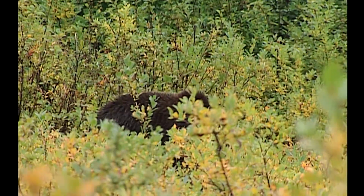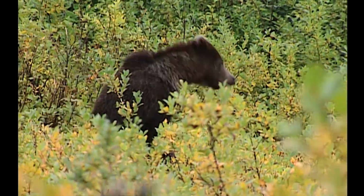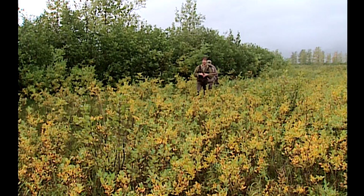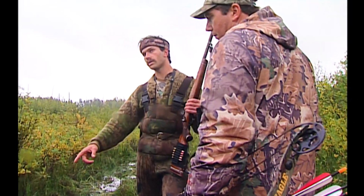On the video, as he turns to bite himself on the other side, you can see the arrow sticking out of the back side of him. And then he turned, he looked right at me, or right towards the camera, and then he dropped down on all fours and ran off in the brush. 200 yards later, I had my brown bear, and I'll never forget it.